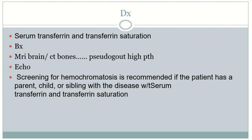To diagnose it, you can do a serum transferrin and transferrin saturation in lab work. If you're still unsure, you can biopsy the liver, but usually you don't have to. You can just stop at the serum transferrin and transferrin saturation levels. You may want to get a brain MRI or CT of the bones, just because it may be very deadly if it goes into the brain. Remember that pseudogout is associated with hemochromatosis, joint trauma, and high parathyroid hormone. Due to it being associated with dilated and restrictive cardiomyopathy, you may want to get an echo.